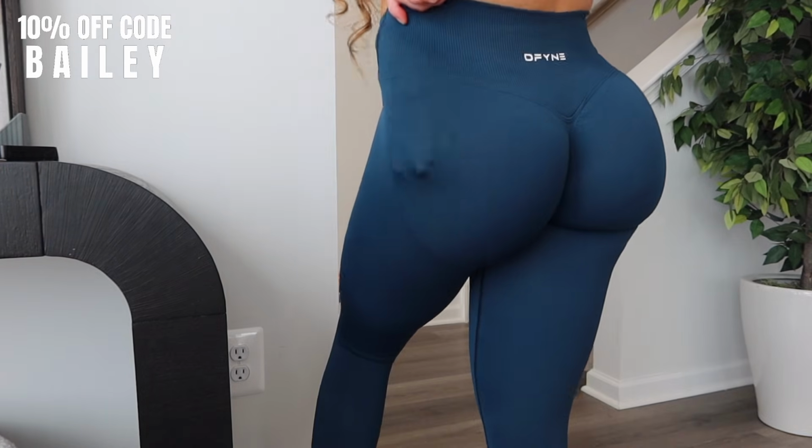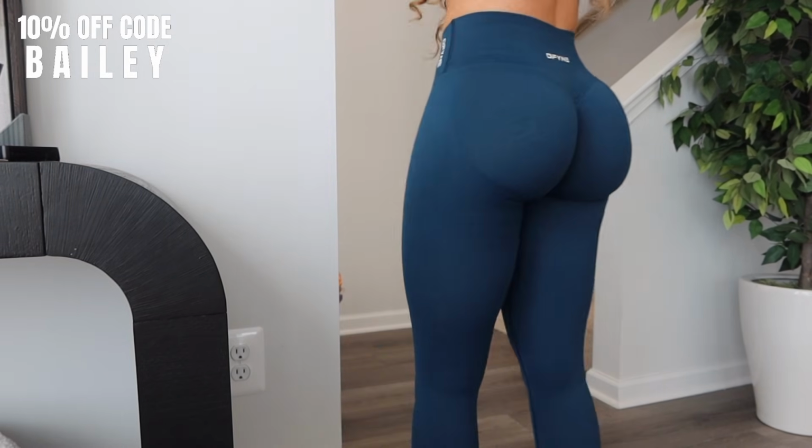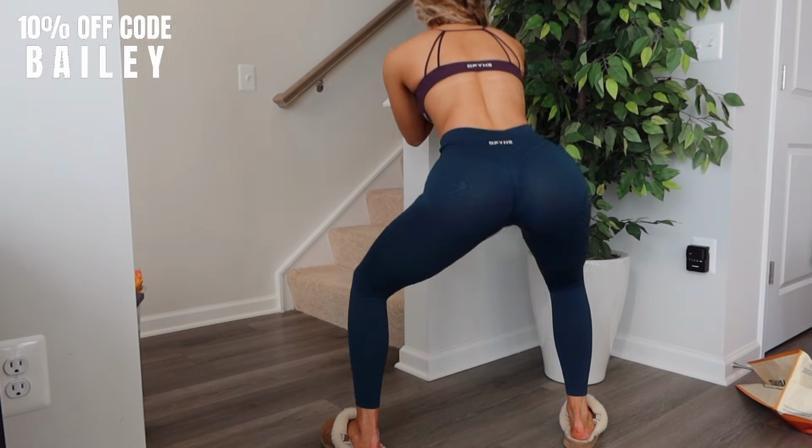Overall, I do feel like these are a little bit more flattering than previous Vision. Squat test.